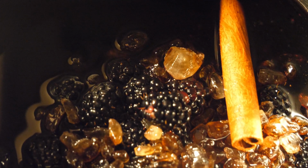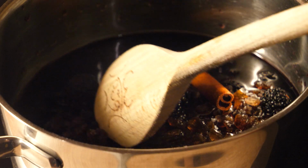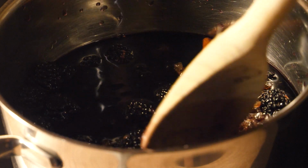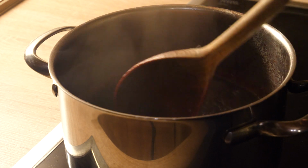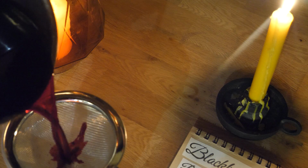So today I will be making them into a sweet blackberry liqueur on the basis of a rich red wine, brown rum and candy sugar. I also like to call it my love potion. Please check the description box if you'd like to know the exact measurements.